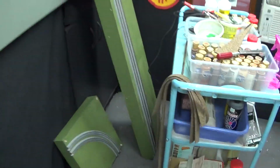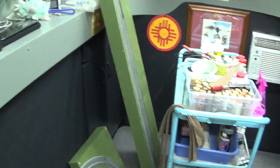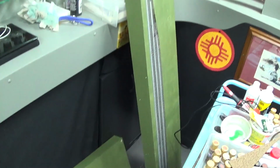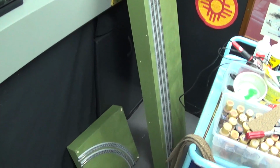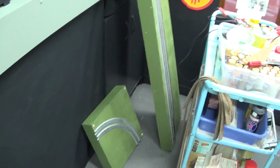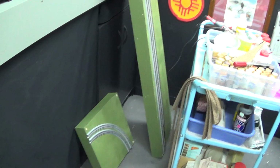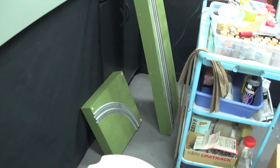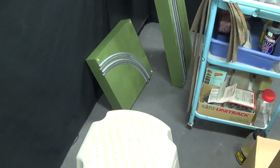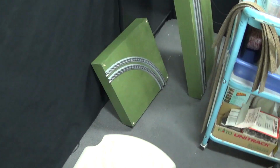And really what I was going to show you here is that I've got the track on the T-track modules. I decided to put an inner siding on this one of mine so that whoever's running on the inside line can at least pull a train off and stop it if the train isn't very long. I got the 11 and 12 inch curve on the corner.